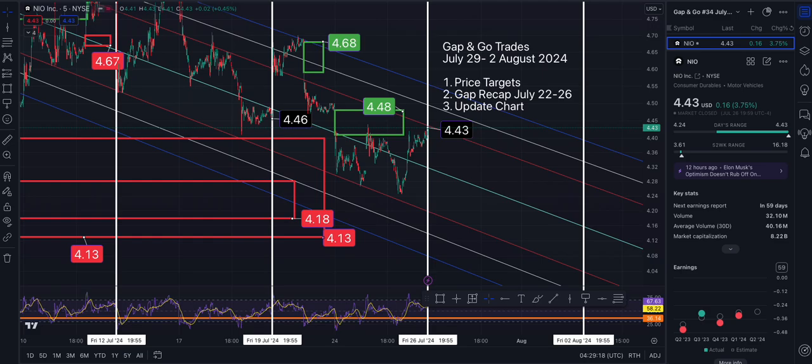Here is a look at your gap and go trades for the week of July 29th through August 2nd. I will go over price targets, have a gap recap from July 22nd through the 26th, and update the chart as well. Hi everyone, it's Dow on the Dow.